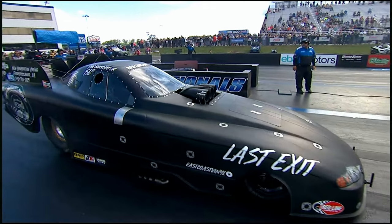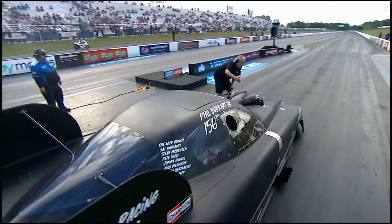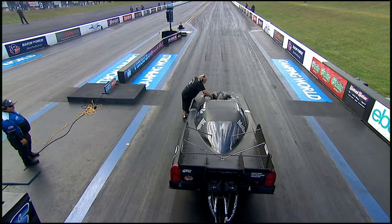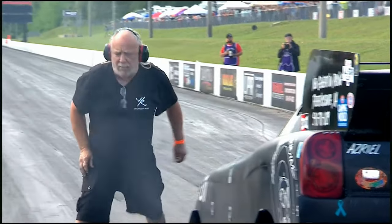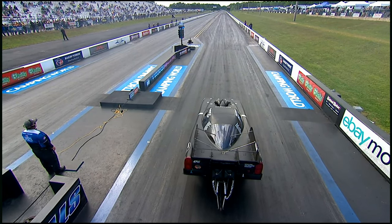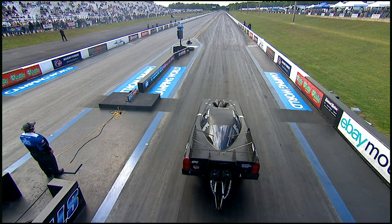Crew has done their work. Jimbo bringing Phil up. It's been a while since Phil Burkhart strapped in one of these things as well. Wish we had a heart monitor on him right now. All right, Phil, come on, kick us off. We've been waiting a couple of years to see Nitro here at Virginia Motorsports Park.